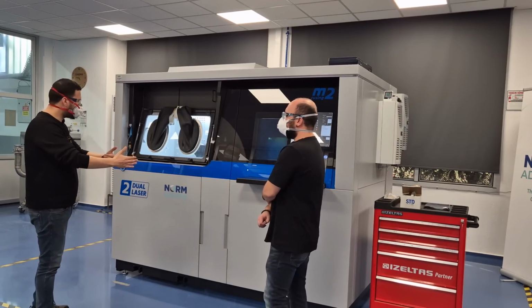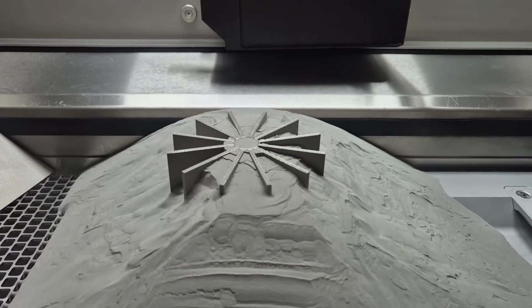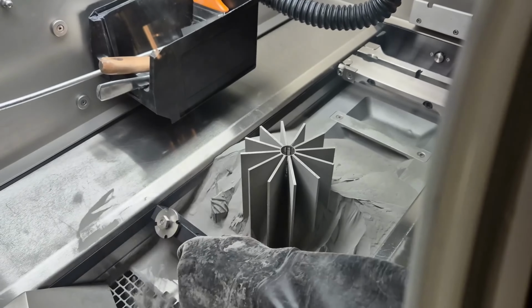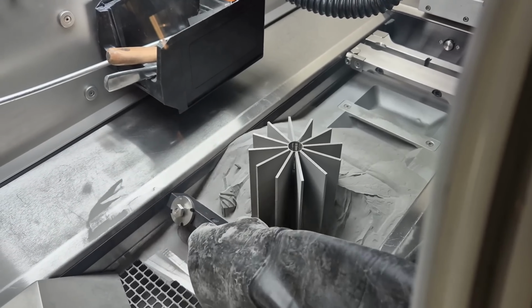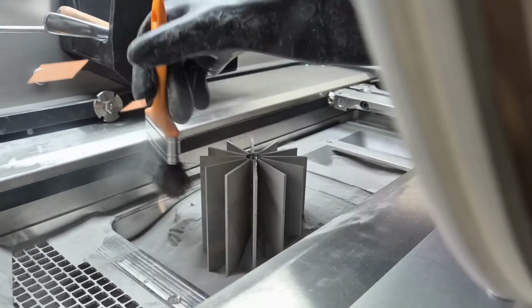After the process is fully completed, this part is actually inverted this time. And from here, the printed pieces gradually rise from the dust. After this, our operator friend comes and first thoroughly and carefully cleans the parts from dust. It has a very long workmanship.